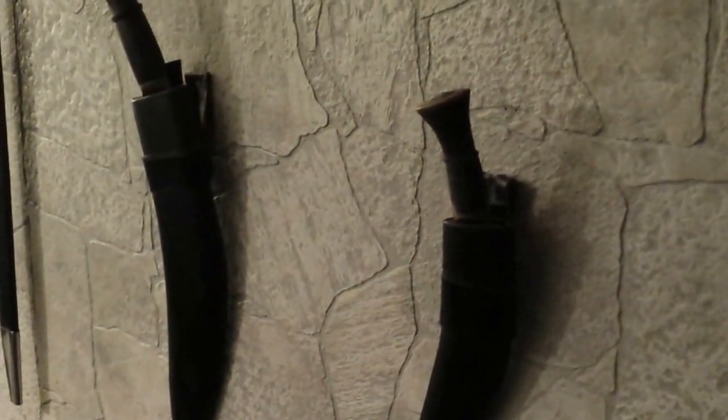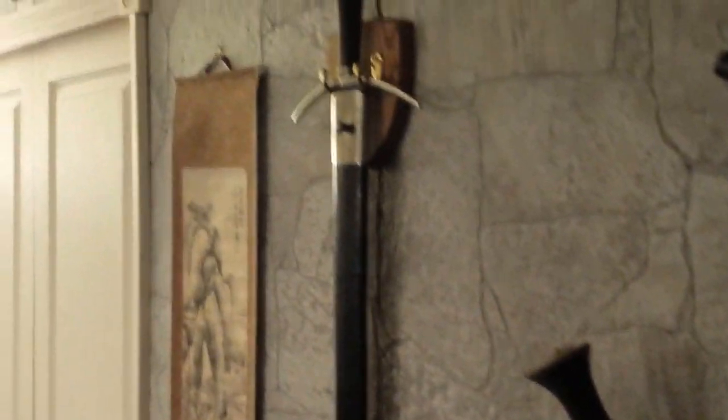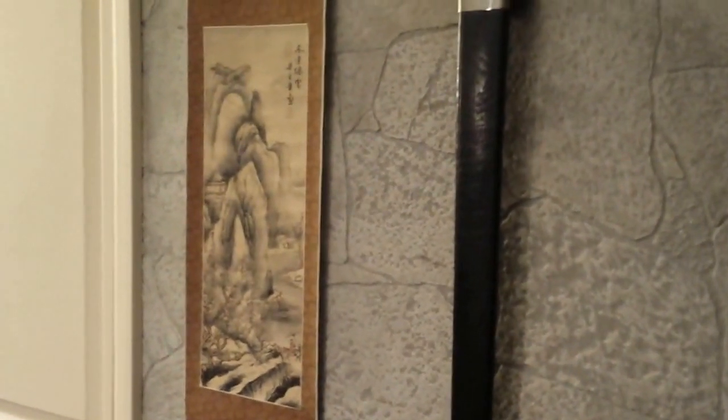These are a pair of fake kukris that the Gurkhas would use. The broadsword was just something my friend got me as a birthday present. A lot of these things are actually birthday presents and gifts from other people. That is just a black print that my friend also got me. I'm not sure on the artist. We go into this side though.